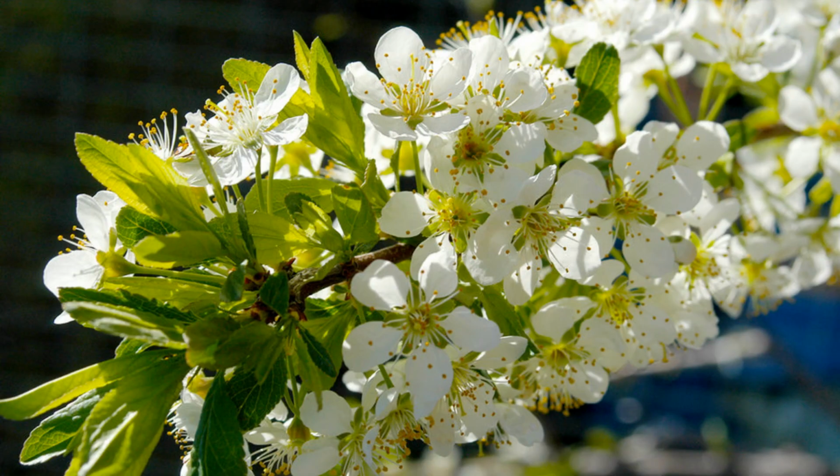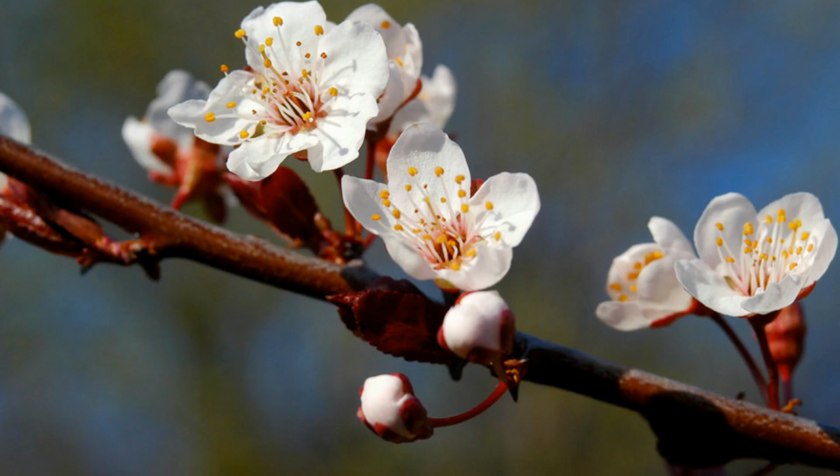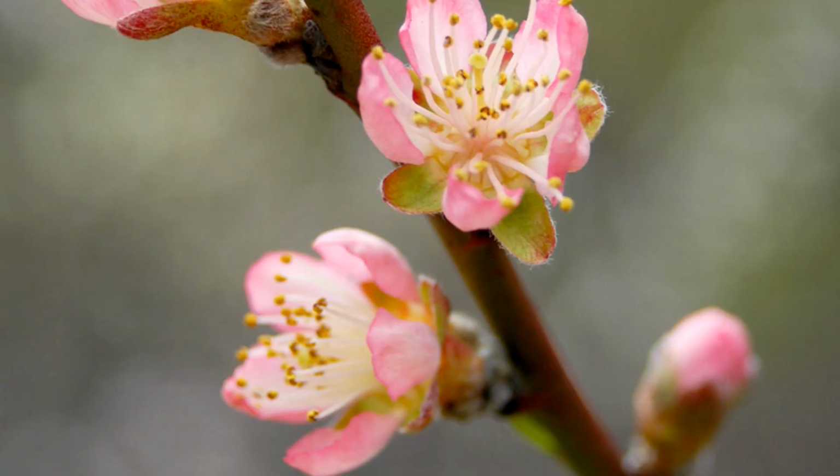They start off with a white blossom. So those will be apricots and Asian plum varieties. I've been able to source some Asian or red leaf plum varieties that have pink blossoms. So they're white and then pink. And then after the Asian plums, then it's the peaches and European plums.